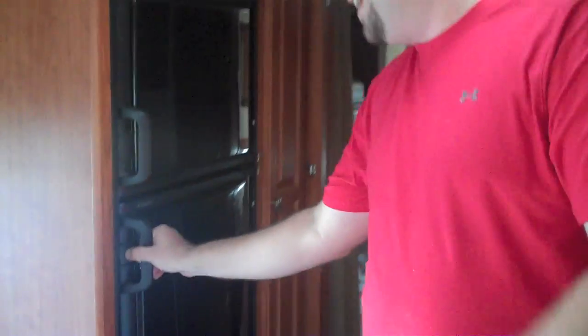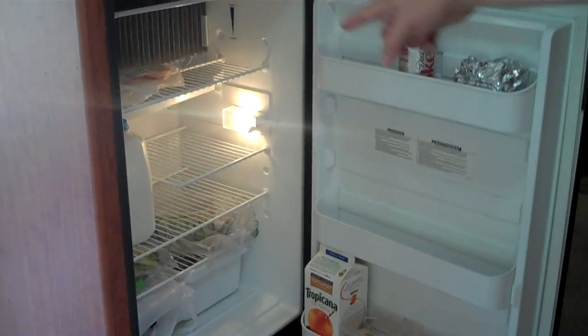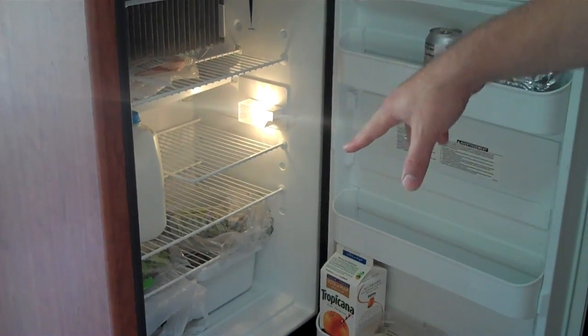So one of the things they do on the MTV Cribs is they show you what's in the refrigerator. So let's have a look at what's in ours. You can see we've eaten most of the stuff here. We've got some leftover bacon. We got one Mountain Dew that's kind of turned over there. Some salad that's wilted.